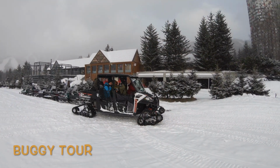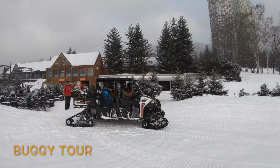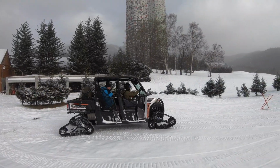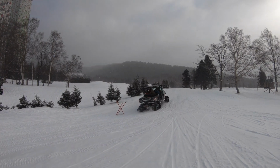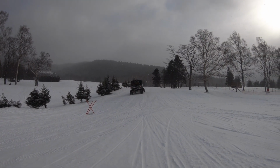So this is buggy tour. For buggy tour you have to make a reservation weeks before your visit to the resort. So I highly recommend you check their website for reservations because this tour can get filled within a few days.